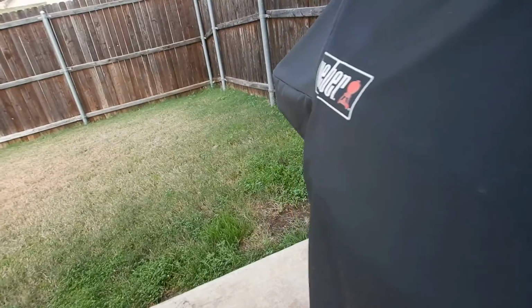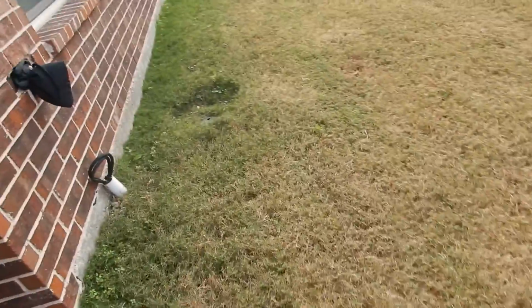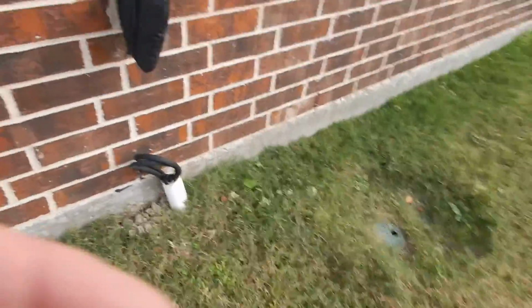If you're going to run gas, there's a gas port there. If you're going to run gas back here, check with the grill manufacturer to see if it's okay to run your barbecue grill underneath an enclosed patio like this. It might be. I don't know. I'd be tempted to do it. We might want to check. This is the back exterior bib faucet.